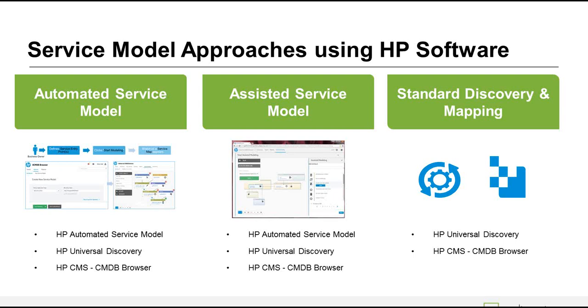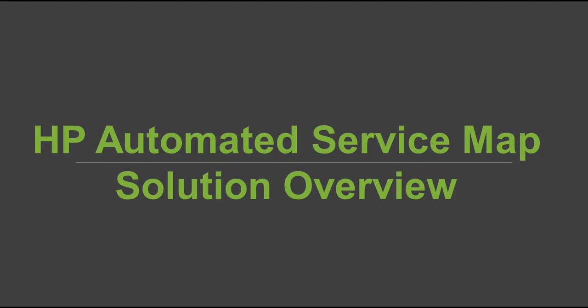Next, here in the middle, we'll actually highlight and provide a demonstration on the assisted service model. Not a lot of customers understand that model, but that's also available. It's a template-based framework that can assist you in further accelerating the development of custom service models that you might not be able to automate. And then most everyone probably understands or has worked with the standard discovery mapping process, where you can use automated discovery, but then do some of the manual correlation and mapping. What we're going to highlight today is how you can accelerate value using the automated service model as well as the assisted service model.